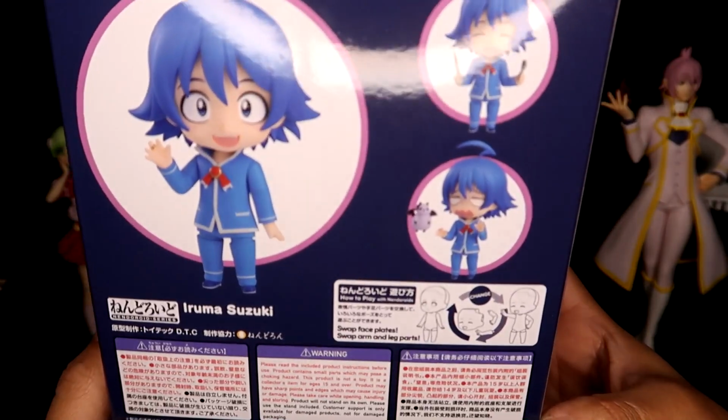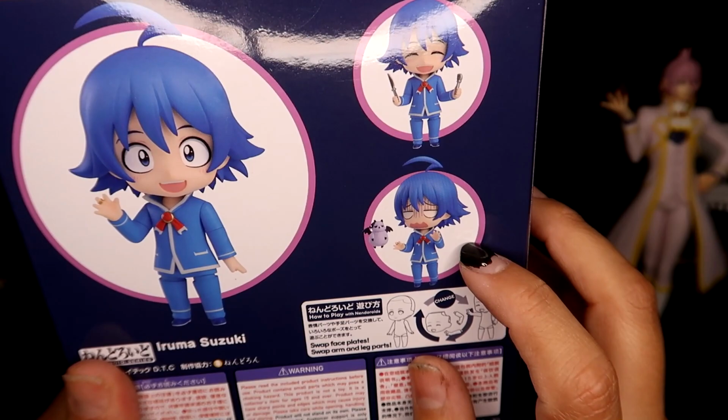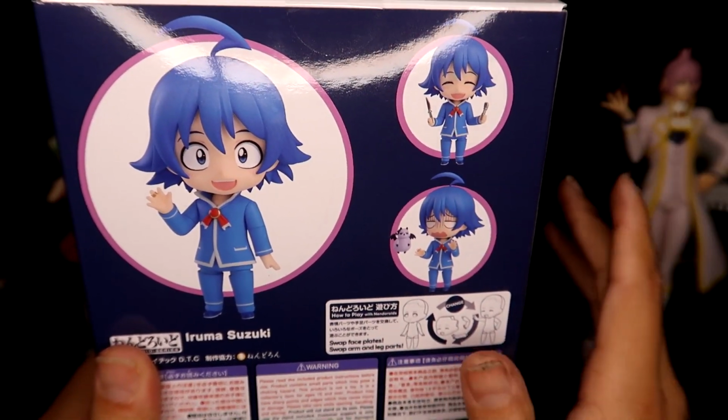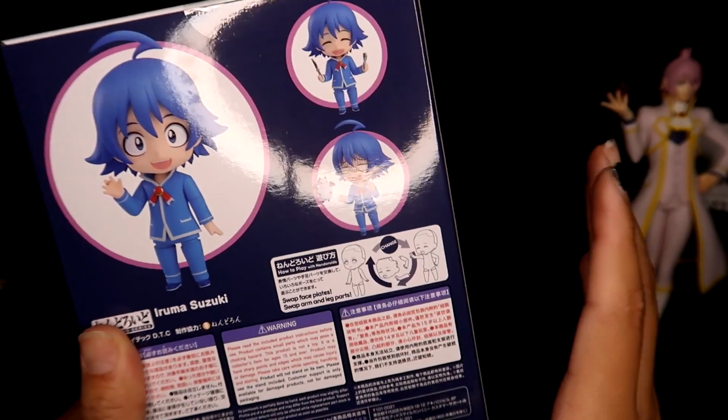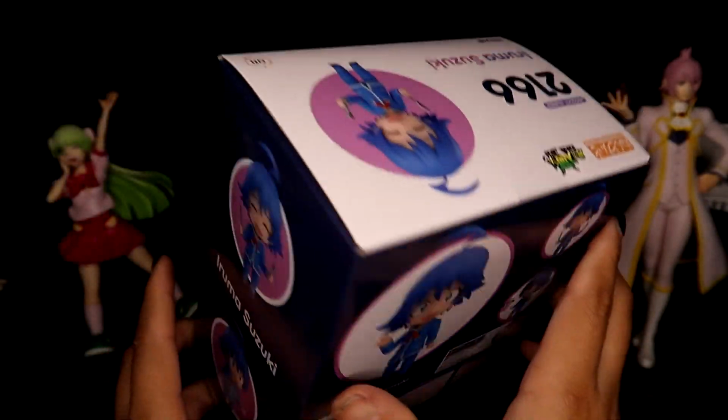So here he is. He is more or less a basic figure with some accessories and an extra face, or 2 extra faces, which is great. I much prefer the faces to the accessories because I tend to never change the poses on my Nendoroids, so I much prefer just different faces.